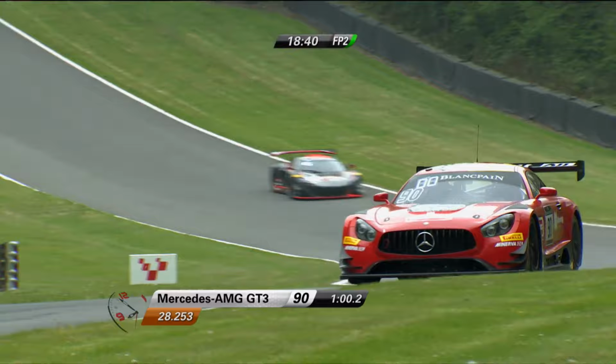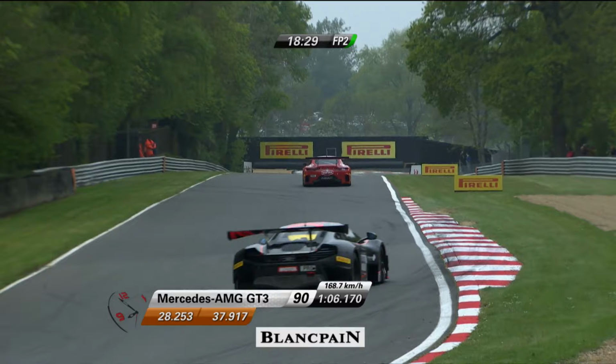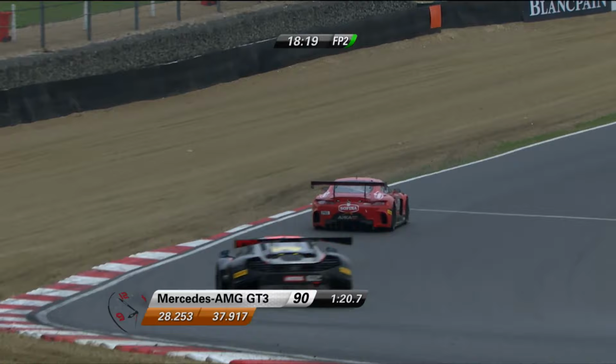Not so quick on this lap. Maybe he didn't really have traffic early on, but he's fallen because now Norbert Seidler, the 19 Lamborghini, 1 minute 24.329. One of the McLarens is flirting with going wide, and certainly the number 44 McLaren with Loris Hazemans has been warned for exceeding track limits. Got to keep an eye on that.